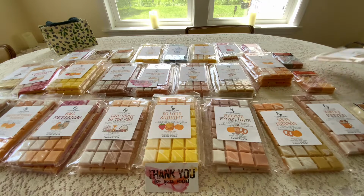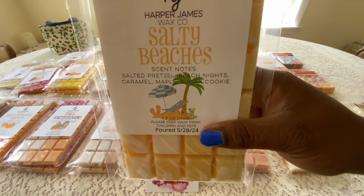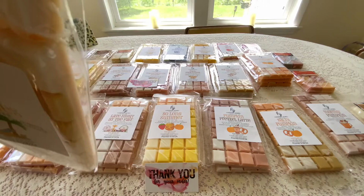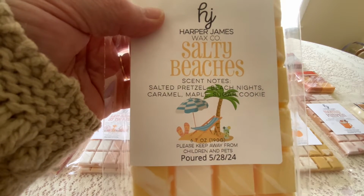Okay. So there's one over here that you can't see, but Salty Beaches. So it's salted pretzel, beach nights, caramel, maple, sugar cookie. I love me beach nights. And I'm not a beach night person because I got beach night out by buying every beach night combination. I'm going to break yours. No! Why'd you do that? Okay, so when I smell this, I get the beach night, I get the caramel, I get the maple, and then the pretzel too.